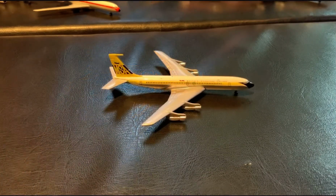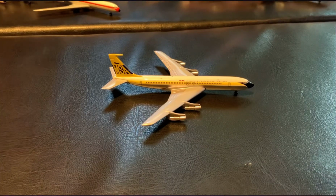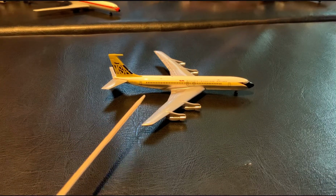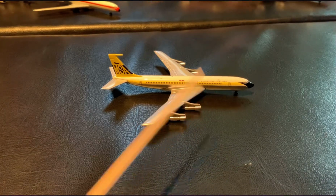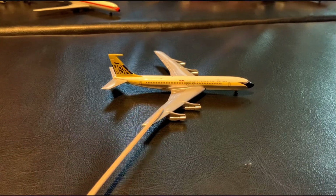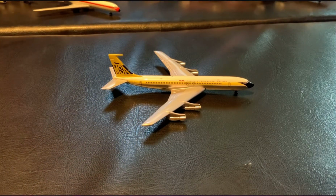So this is Malaysian Singapore Airlines 707. The interesting thing about this is this airline is the grandfather to both Singapore Airlines and Malaysian Airlines. Both airlines separated out of this airline and went their own ways. You can tell somewhat of the Singapore Airlines colors with that black and yellow, but it's more goldish now with Singapore Airlines, I guess. But yeah, this is a pretty good model.